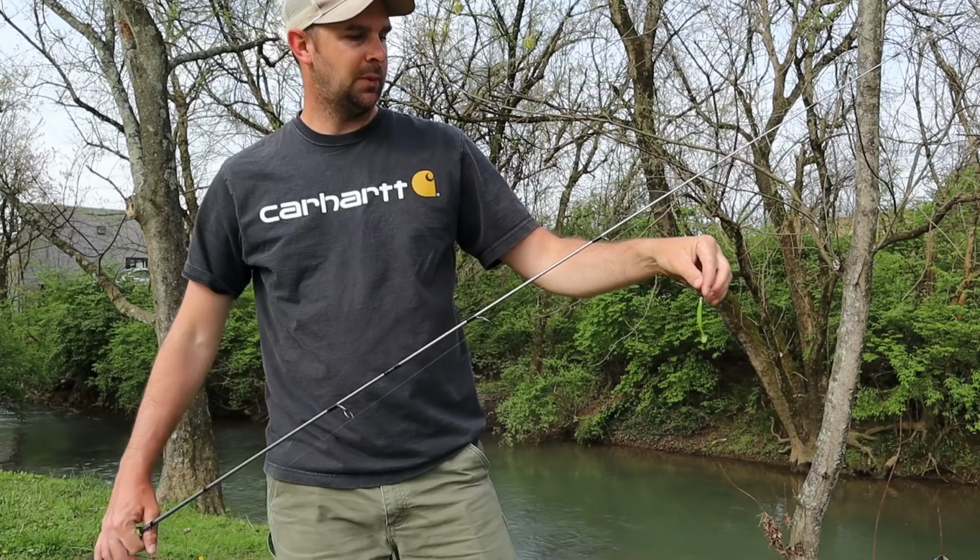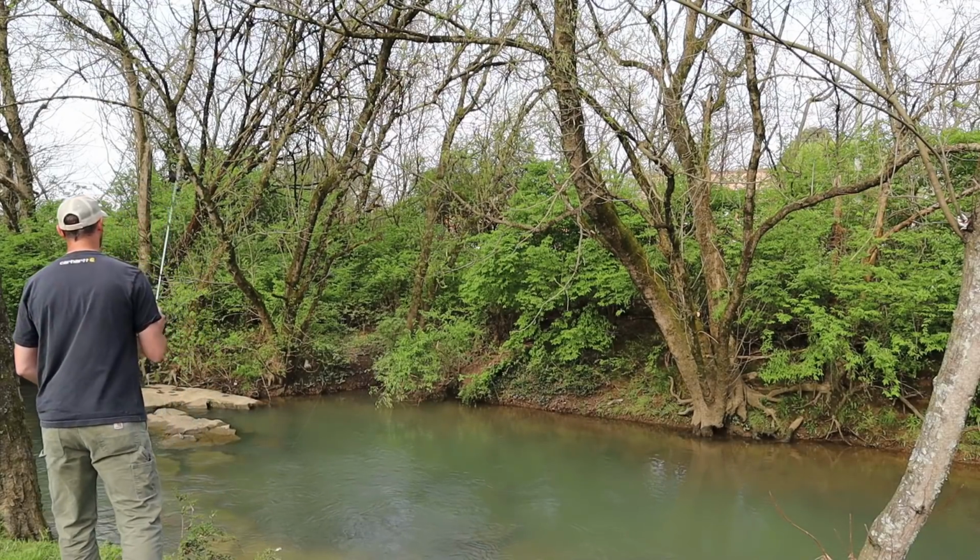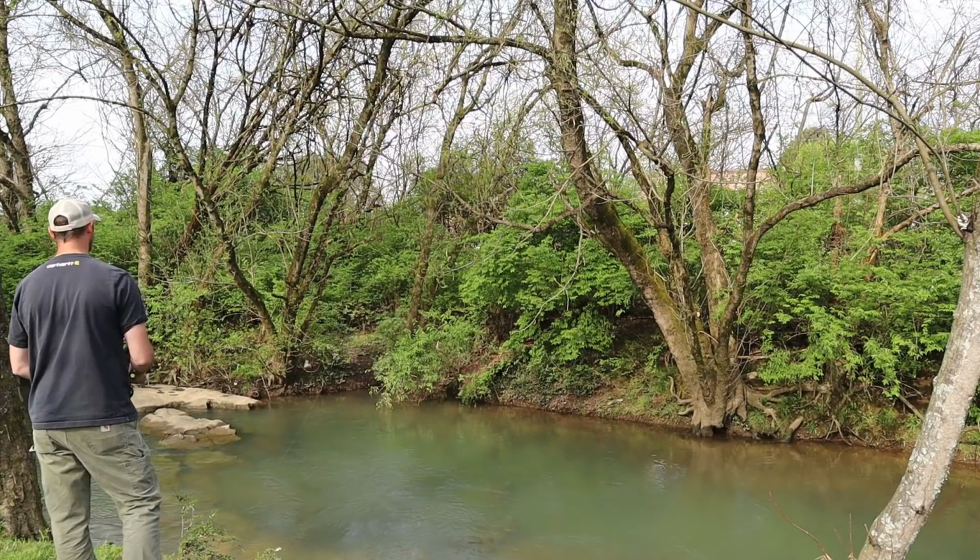I got just a couple spots I want to hit. I'm going to try out the Mega Bass 3-inch swim bait. The Bobby Garland was working good, but I'm going to give this a try, see if it'll pull out anymore.